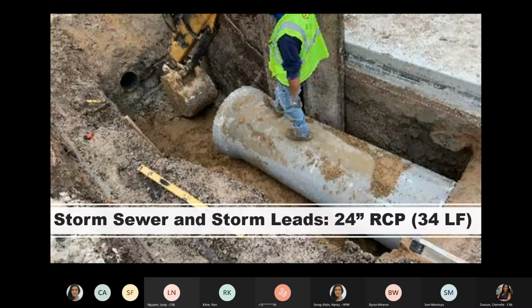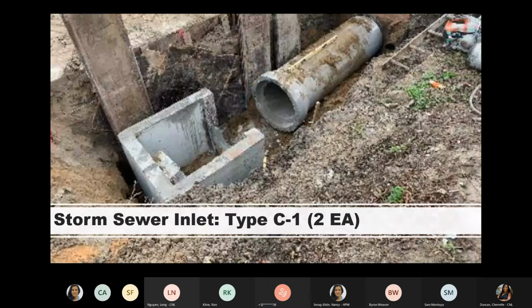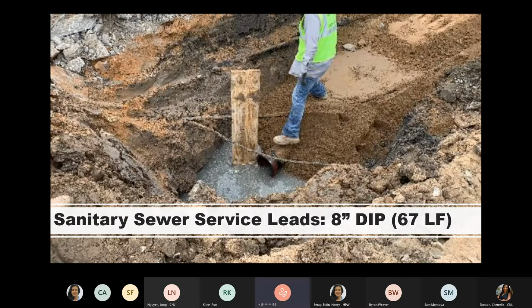Now storm sewer and storm sewer leads. We installed 24-inch RCP, 34 feet. 1 type C manhole. 1 type C1 storm inlet. For sanitary, we installed the new sanitary manhole number 10, which is at the southeast corner of the intersection, as per the request of wastewater ops. That's the additional manhole. We installed some sanitary sewer service leads, 8-inch DIP crossing the intersection.